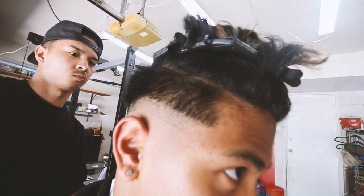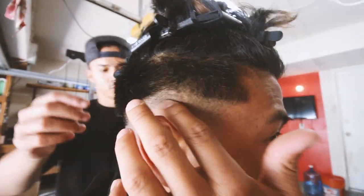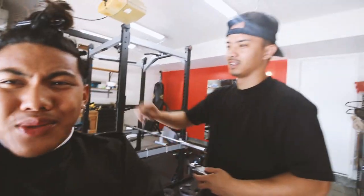All right, Josh, this is good, bro. It's perfect. All right, cool. So guys, we're a little bit done with the fade. Not really. He just did the first part. What is this called? Setting the base? Setting the guideline. So what I do usually is a medium skin fade, and he blends it in. We're gonna show you the finished product, but this man takes like 45 minutes on my hair because he cares about his people. That's real love, bro.